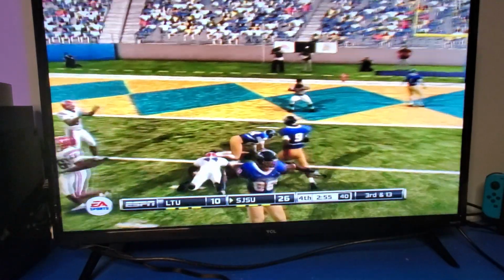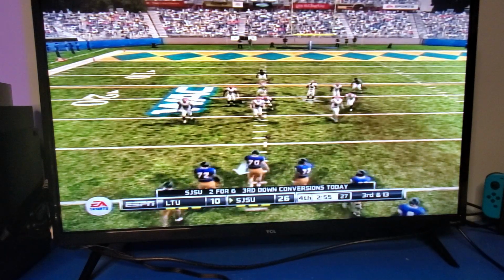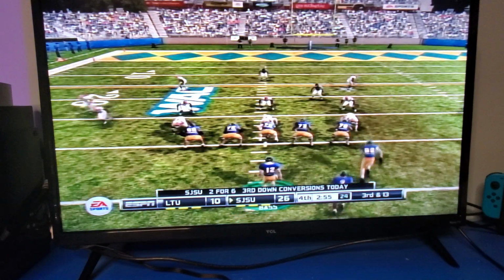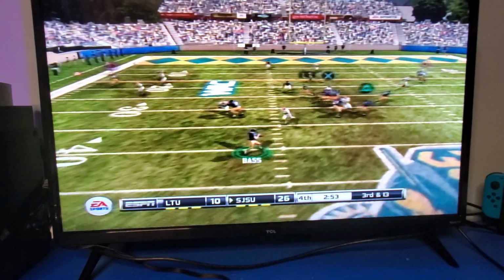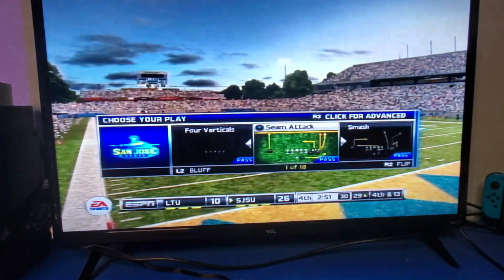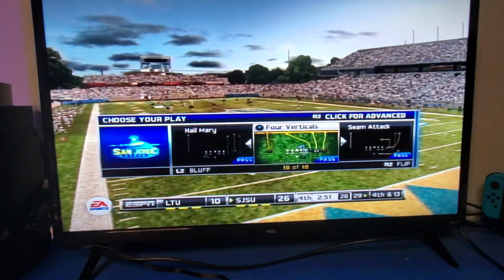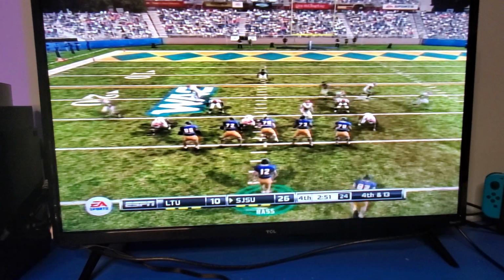Throws, and he's right there to knock it away. Your instincts tell you to go for the pick. You've got to make the best play you can, and sometimes it's just batting the ball away. Drops back to pass. Incomplete, and that wasn't the greatest pass in the world. Well, I don't know how anybody can throw a great pass while getting drilled like that.